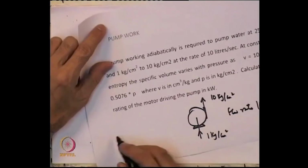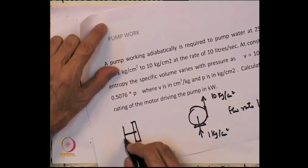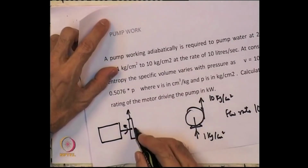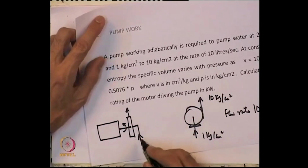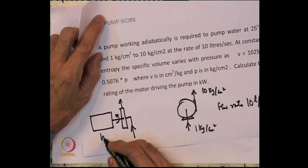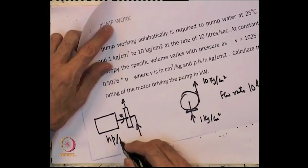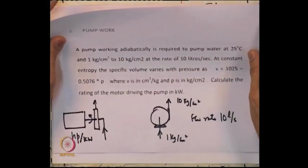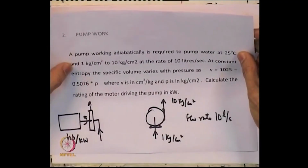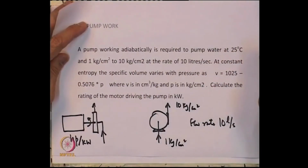Okay, you should realize that the pump itself, if you look at it in cross section, is driven by a motor. So, this is the input to the pump, this is the outlet, and this is the motor working on the pump. So, the question is, how much horsepower should the motor have in order to do this job? Horsepower or kilowatts? What should be the power of the motor? So, it says the pump works adiabatically. It is required to pump water at 25 degrees and 1 kilogram per centimeter squared to 10 kilogram per centimeter squared at the rate of 10 liters per second.